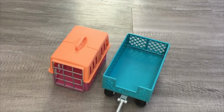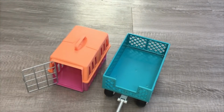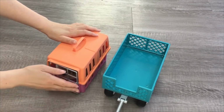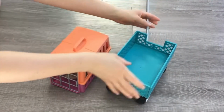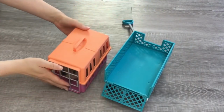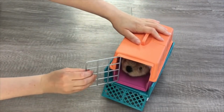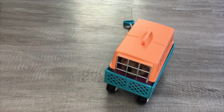So just to show you an idea of the sizing of the animal carrier, I'm going to go ahead and open it up, and I'm going to place the wombat inside, and it should be able to fit because the set is made for this particular animal. I'm going to close it, and then I'm going to turn this to the back so we can open this section up, and then we can have it sit there like so. So you have a choice of leaving this open like that, or else you can close it, and then you can close this up, and it's all connected together.